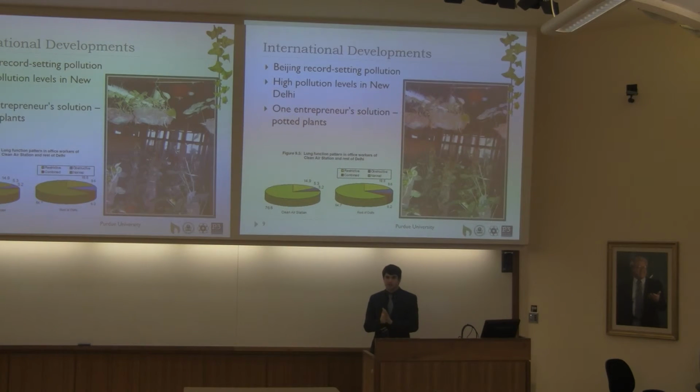So what's going on internationally right now? If you look at Beijing, right now they have record-setting levels of air pollution in the city. It's actually so high at this point that it doesn't fit to a standard metric. So our typical ways of measuring air pollution, it's off that scale, and that's the level it's currently at.